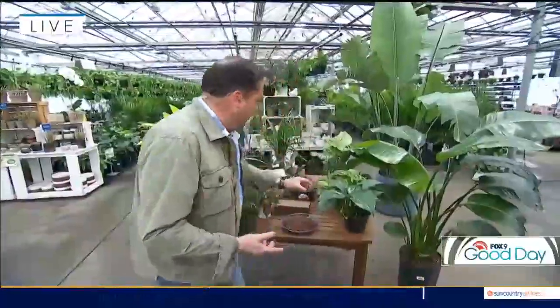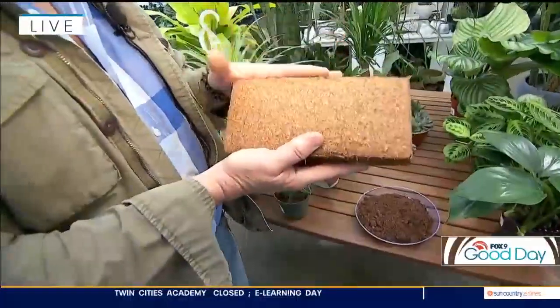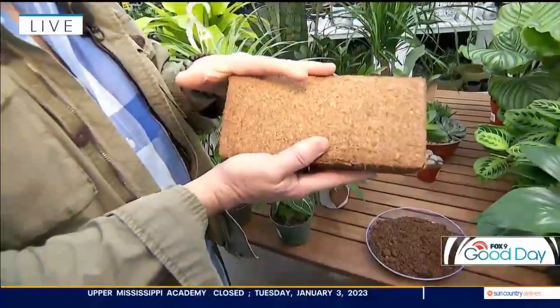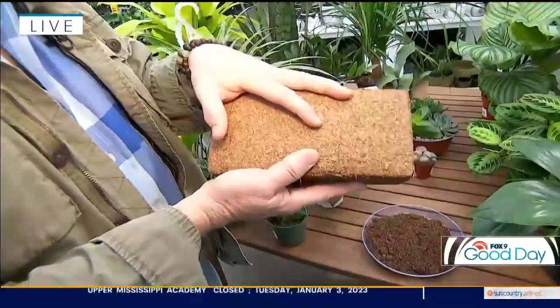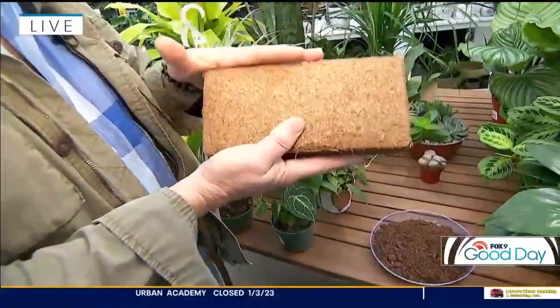And then also another trend is actually repotting with coir. Now this is actually coconut coir. There's a coconut coir belt all the way around the equator, and as coconuts fall, this is the byproduct of palm oil, all those kind of good things. It's actually the husk. It's condensed into a brick, and this replaces potting soil.